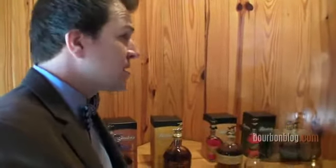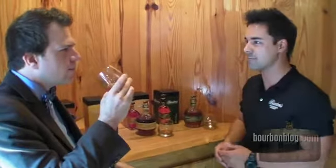And my proof is really stepping up a notch. I get some apple, I get some honey, I get some cinnamon. It's really delicious and very, once again, just very smooth and really bourbon-like. But the cognac flavor is there in some ways. Sure. The red fruits really shine through this bourbon. You said apple, and that's right. You hit it on the head.